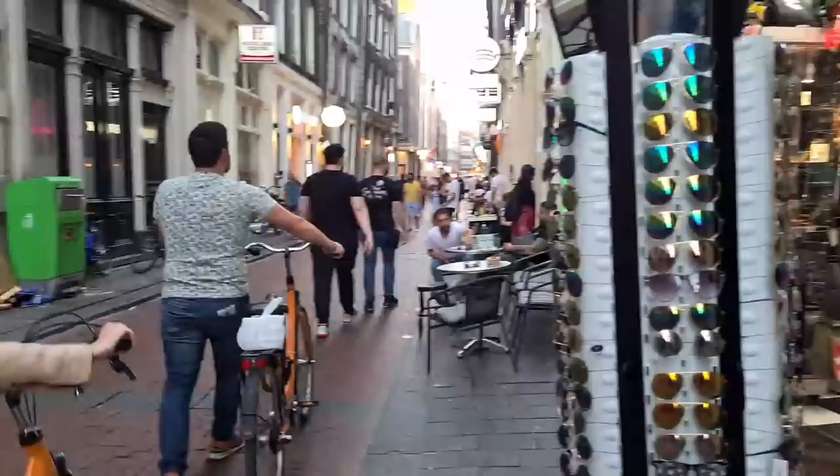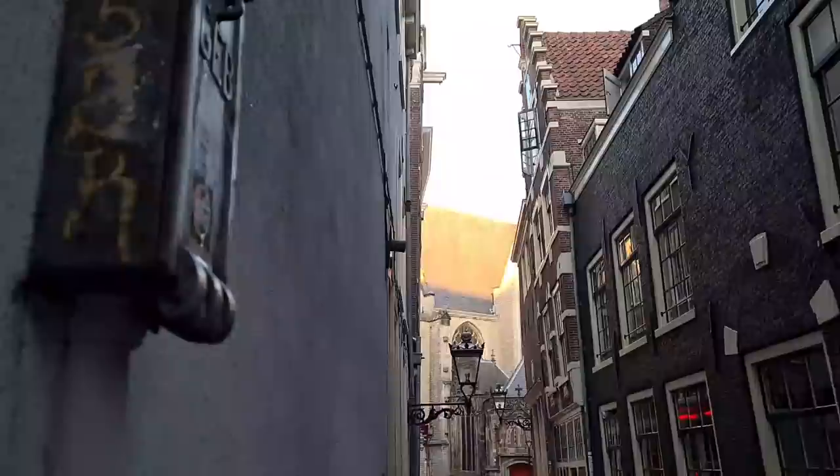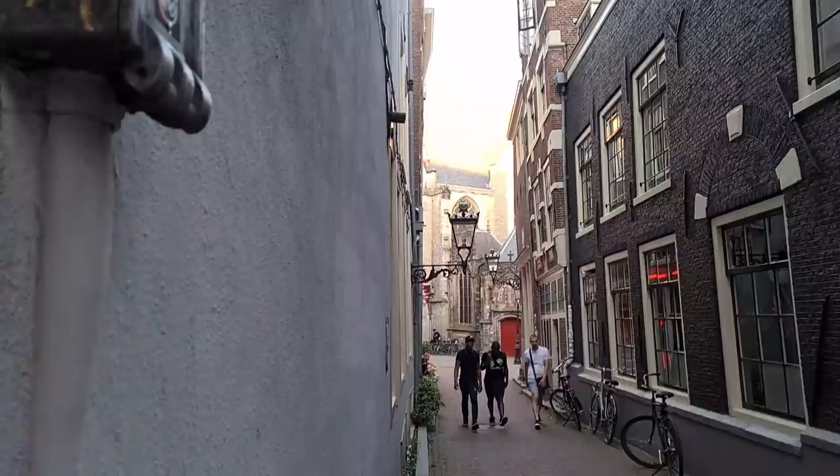And this small street also shows again some part of the old church. I'm filming the tower, no problem. The church. It's okay.